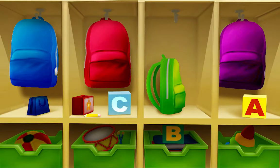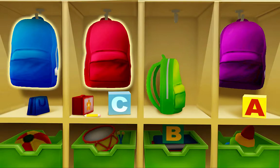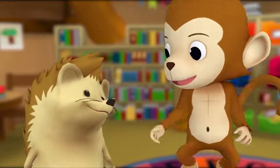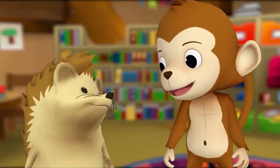Now you try, Hedgehog. Count the backpacks. Okay. 1, 2, 3, 4. So how many backpacks are there in all? 4. You did it! Thanks, Monkey.